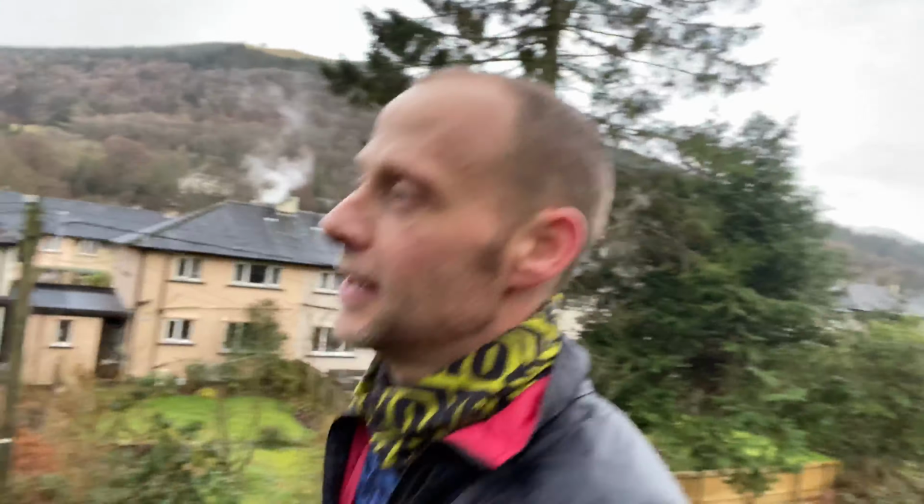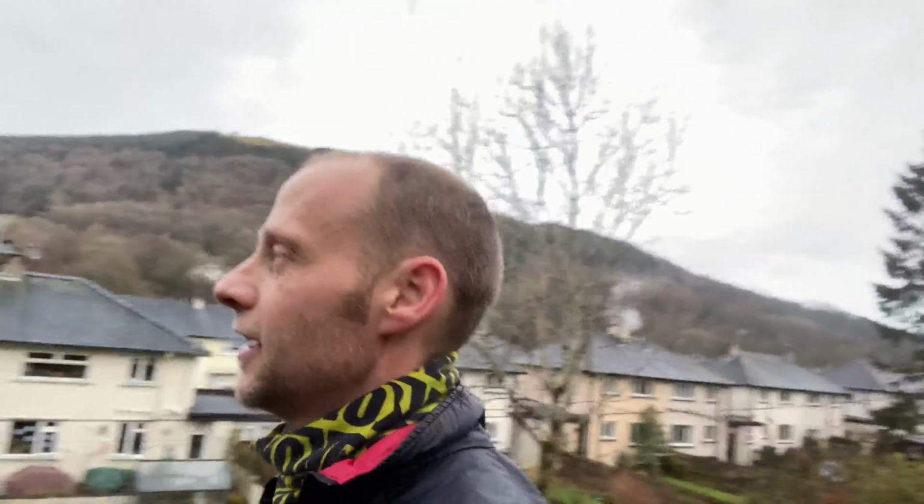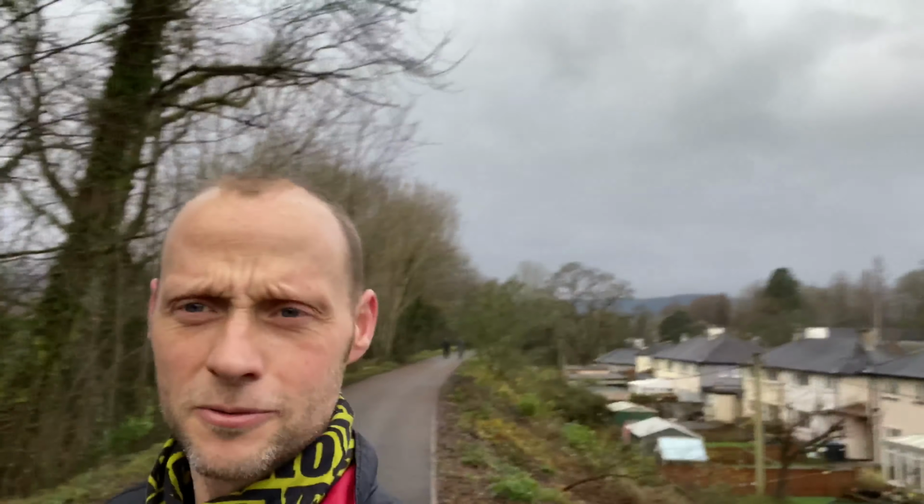So we're just over 6 miles into the run, and almost at the end really, almost back at the car. Probably timed it quite well, because if we turn around, I don't know if you can see, it looks like there's a fair bit of weather rolling in over that side, so I think we're going to avoid getting wet.